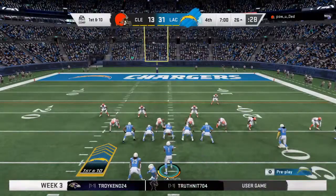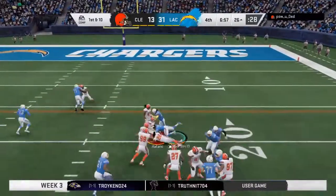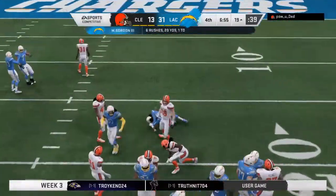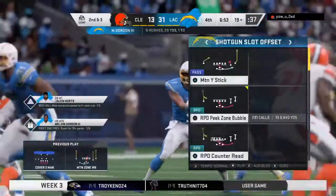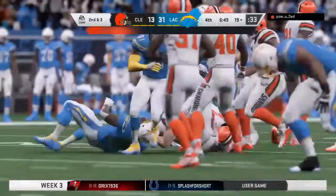He's crashing. He's checking. Now Gordon on 1st down. And they've got it in the red zone now, down at about the 19. A solid run on first down. Gain of 7 leaves him with a 2nd and 3.